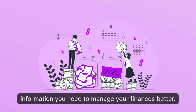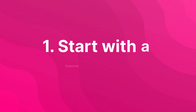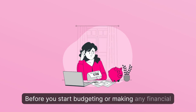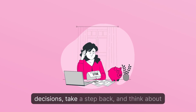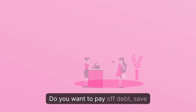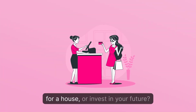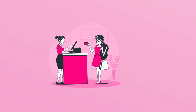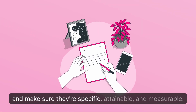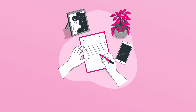manage your finances better. 1. Start with a financial vision. Before you start budgeting or making any financial decisions, take a step back and think about your financial goals. Do you want to pay off debt, save for a house, or invest in your future? Write down your long and short-term financial goals and make sure they're specific, attainable, and measurable.